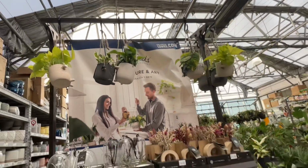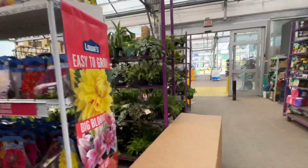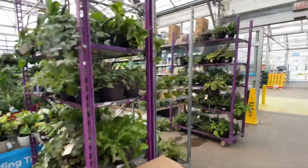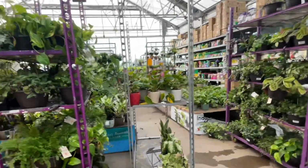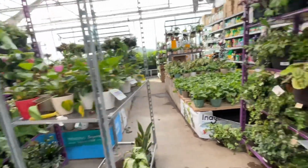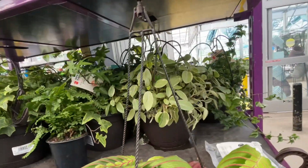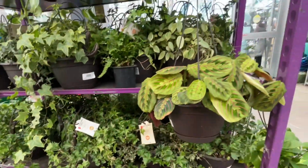So yeah, they got the rare tropical plants. They got the common house plants. They have tons of hanging planters. So now I'm about to tackle this and see what I can find. Preferably, I want to go home with a Hoya plant.